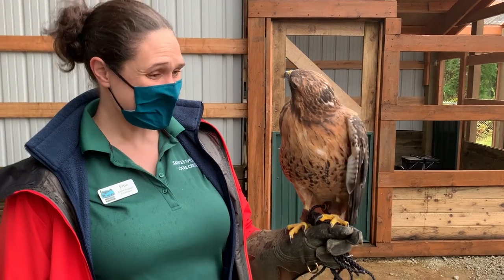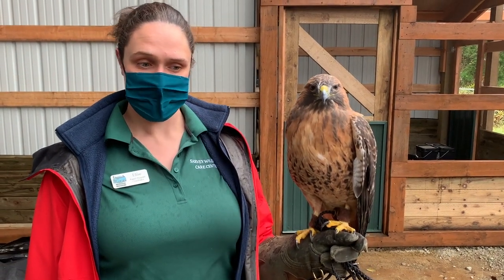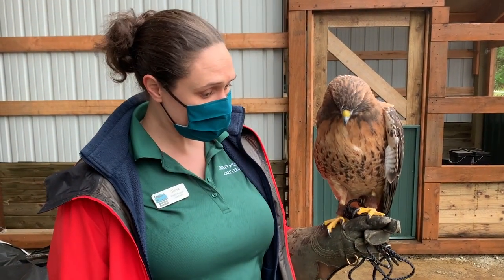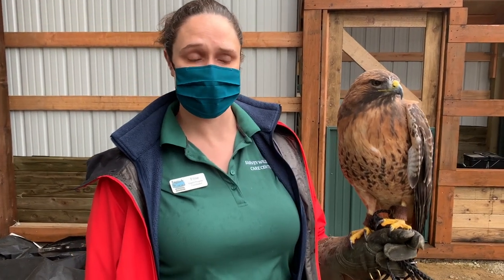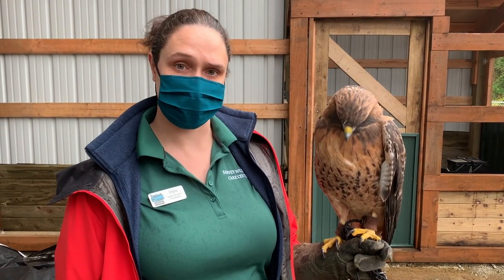So one of the ways you guys can help birds like Chiton here and the red-tailed hawks that we see is actually to pick up trash alongside roadways and use less pesticides or rodenticide. So we often see poisoning as well in a number of hawk species that come into our center. So those are great ways that you guys can help reduce the number of red tails that are hit by cars, as well as reduce the number of birds that are poisoned by inadvertently eating rats that are poisoned.